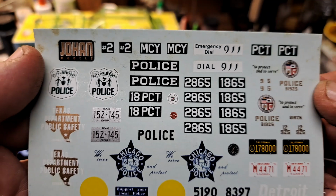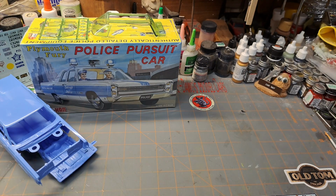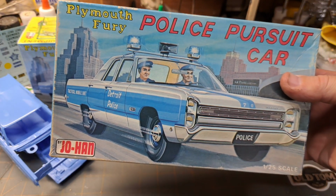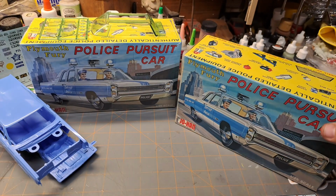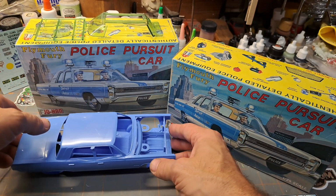So, all right, guys, there it is, the Johan 1968 police car. And once again, thank you, Chip, for loaning me this kit to do the video. I appreciate it. Did a little comparison there and saw the differences. So, guys, that's all I've got for this one.